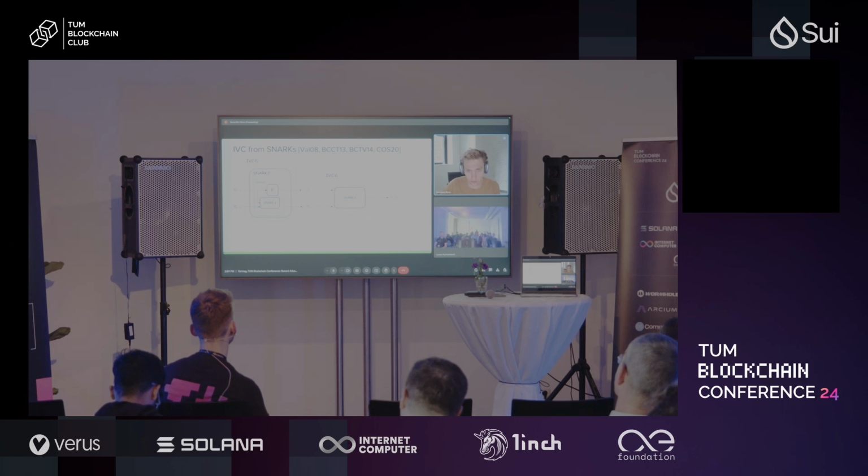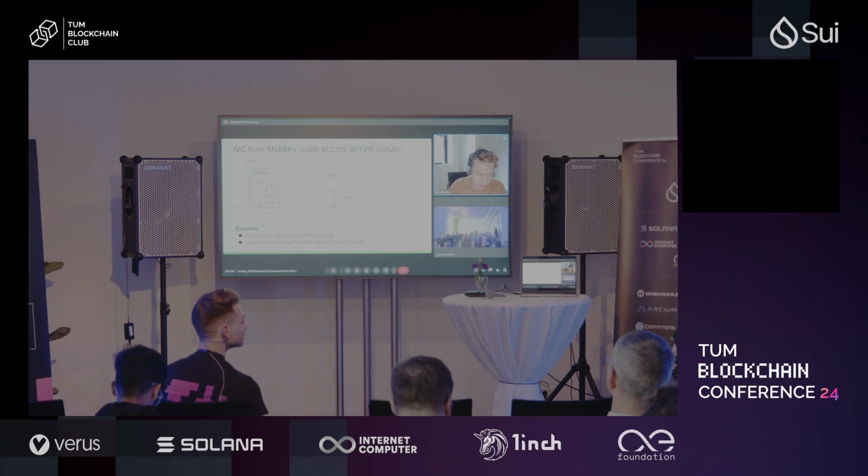And I can continue to do this. This is why it's called recursive snark, because the final snark proves that all the previous steps of the computation and all the previous snarks were valid. The problem with this approach is exactly this box here, namely that I have to put the snark verifier inside of the circuit. And this is expensive, especially if I use a pairing-friendly snark, then I have to use cycles of pairing-friendly curves, and it's practically a very expensive operation.